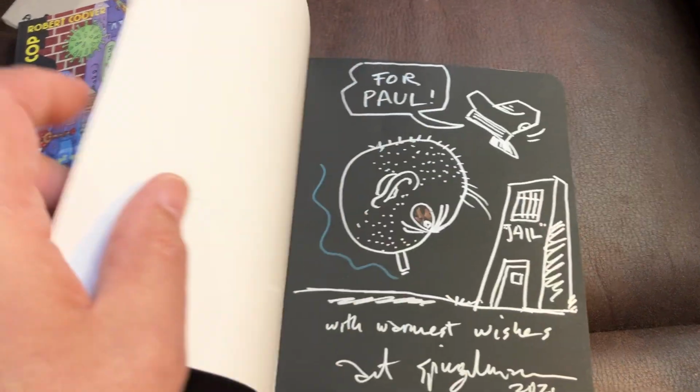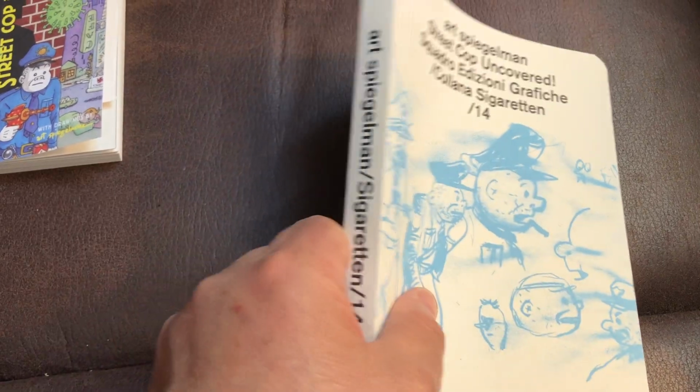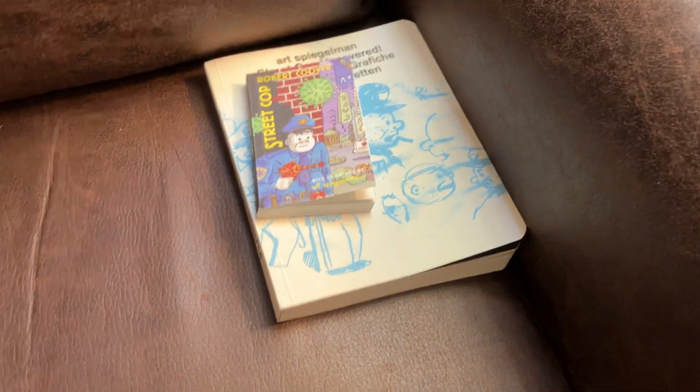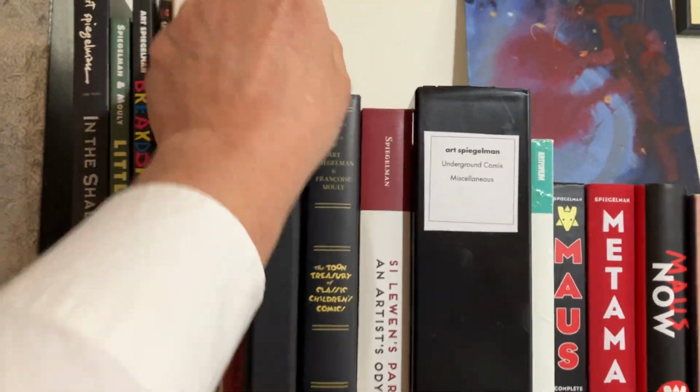I have no idea how you can get it. I got this from the author, which is quite a treasure. And also, there's one more piece on the shelf related to Street Cop.